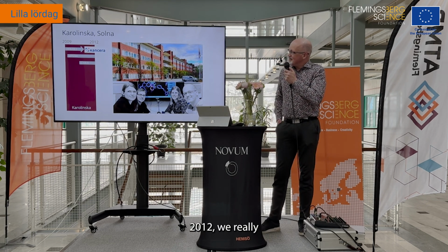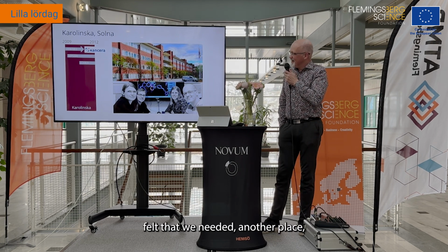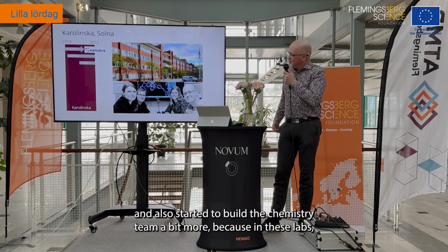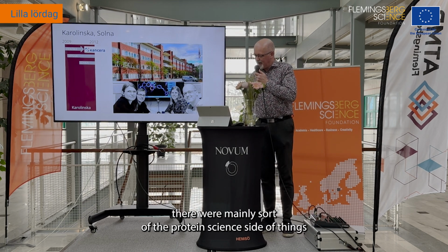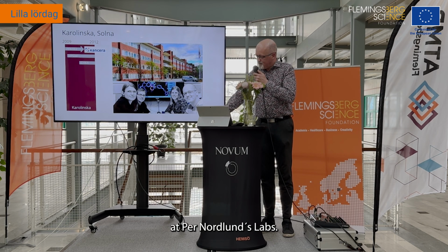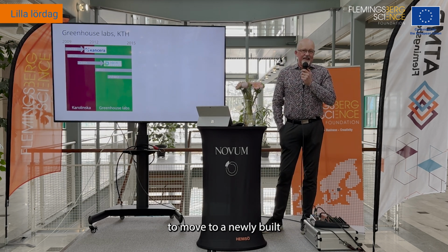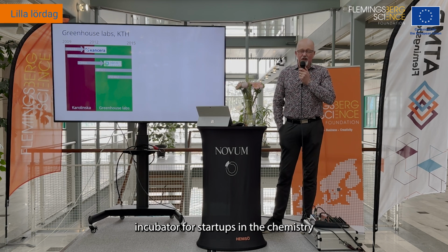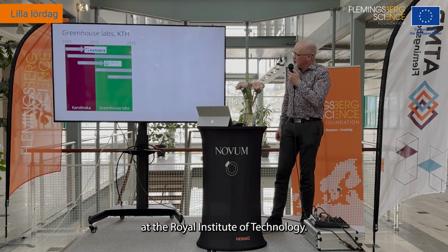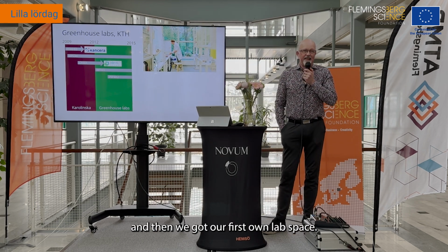Then in 2012, we really felt that we needed our own committed labs, and also started to build the chemistry team a bit more, because at Per Nordlund's labs there was mainly the protein science side of things. We got the opportunity to move to a newly built incubator for startups in the chemistry space called the Greenhouse Labs at the Royal Institute of Technology. We moved there in 2012, and we got our first own lab space.